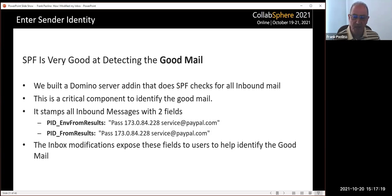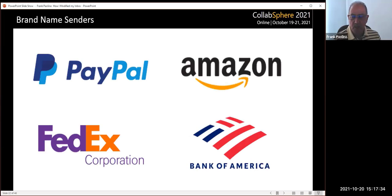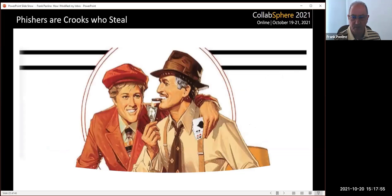So the inbox modifications I wanted to do, and kept working on, was to expose these fields to the end users and help them identify the good mails. We think of it as a little display panel to tell them what we know about the message that they can't tell just by opening the mail. So for SPF, these brand name senders are good. They conform to all the rules. But interestingly, these are also the most spoofed senders. You've all seen fakes probably from almost all these sources. And this is the area that we can really nail clearly. I'll show you why in a second.